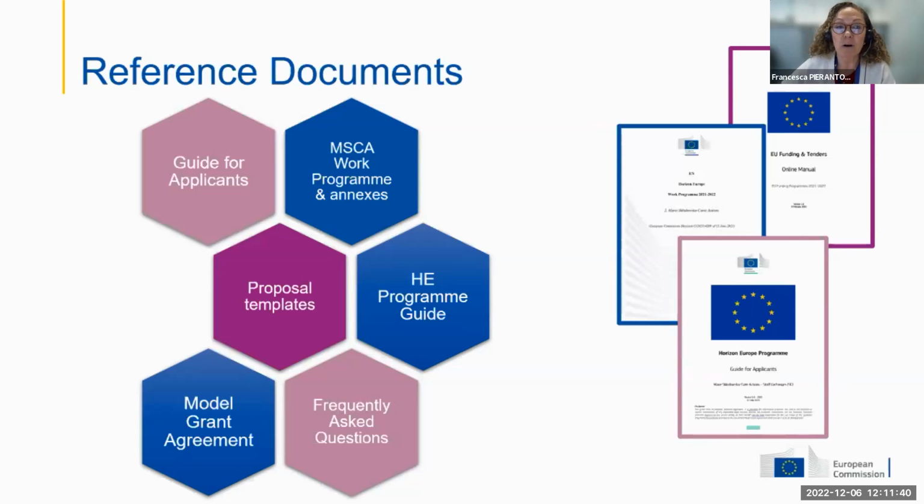Here you see a list of reference documents, very important to read before applying. And it is important to read them early, because in some cases the content is not really easy to digest. Concerning the guide for applicants, for example, this guide has been shortened compared to the last call, and now it contains different links to other sources of information. And the frequently asked questions, which are constantly updated in the portal, are very useful to read, because you can read a lot of practical information.